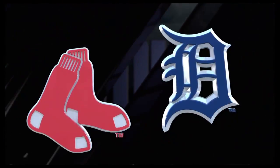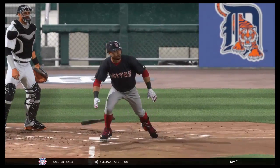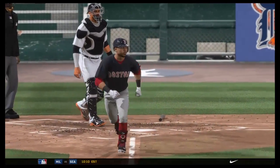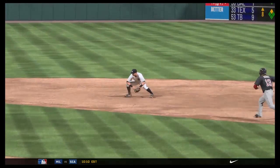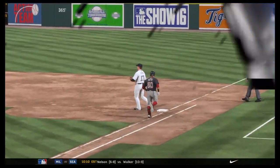Well, if you want to go by the numbers, somewhere around 37% of leadoff walks come around to score. Now, EK, I know you didn't know that, but that won't be an issue here as he bounces right back and he gets himself the double play.